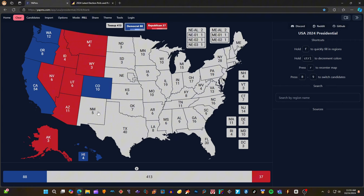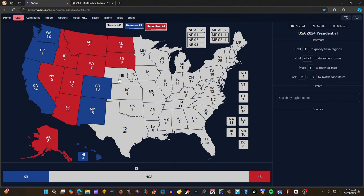New Mexico, with 5 electoral votes, is one click blue for Kamala Harris. North Dakota, with 3 electoral votes, is red for Donald J. Trump. South Dakota, with 3 electoral votes, is red for Donald J. Trump. Nebraska, the big state itself, is red for Donald J. Trump.